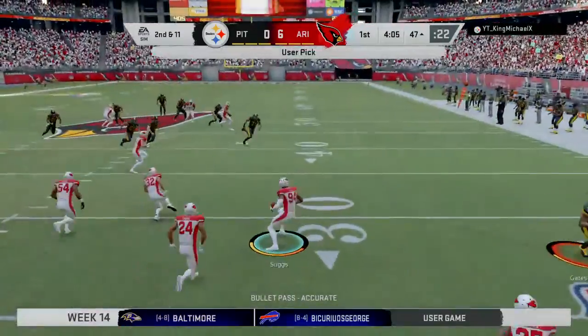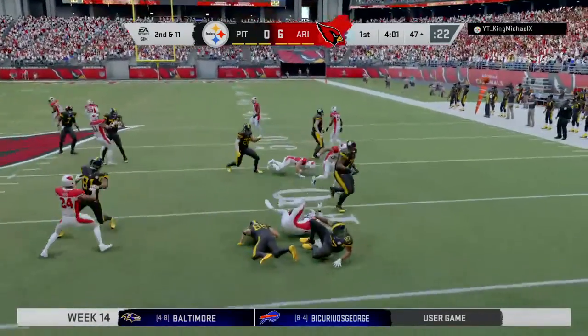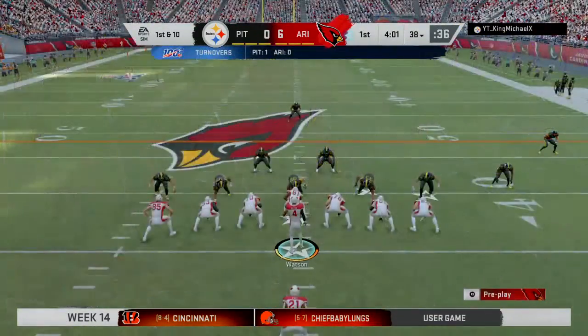Looking for his tight end Gates, and it's intercepted. Picked off by Terrell Suggs. And this one will be returned to right around the 38-yard line. Gates, the intended receiver there.